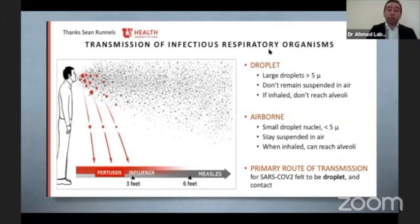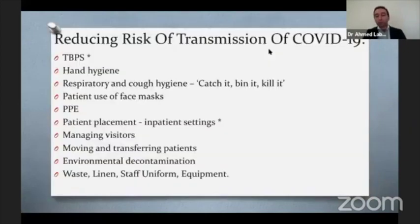This picture just shows you the difference between droplet and airborne transmission. It's mainly the size of the droplet. The droplet doesn't remain suspended in air for long, and if inhaled, it doesn't reach the alveoli. As you can see from the picture, droplet transmission is 3 to 6 feet, so around 2 meters. That's why the WHO and everyone was recommending 2 meters social distancing in order to limit the spread of COVID-19.